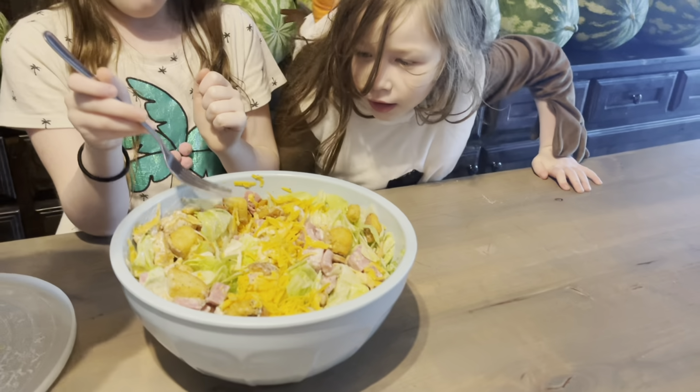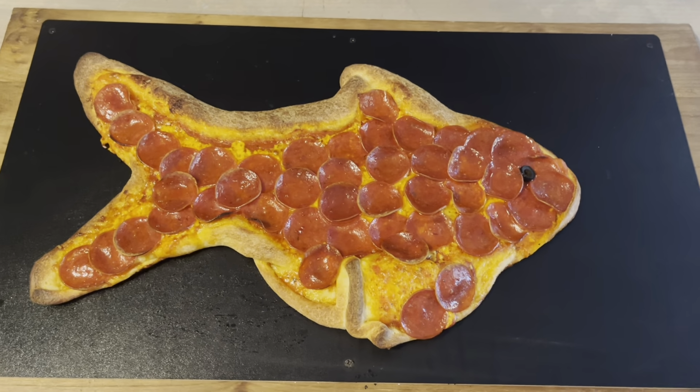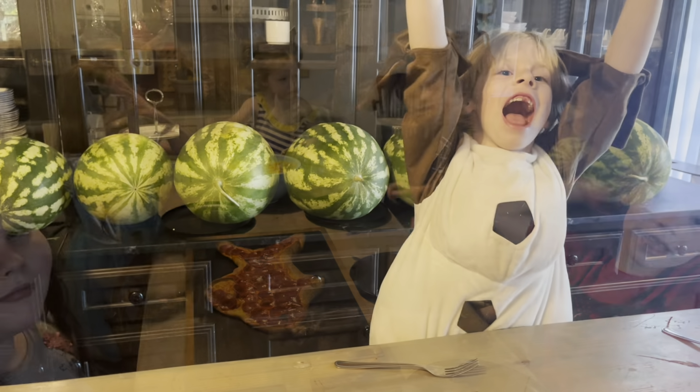Yay! It's the best. Wonderful. The shark pizza is ready to be eaten. He swam his way right onto our cutting board, and we are excited for dinner. What do you think, Olaf? Good to go? Yay!